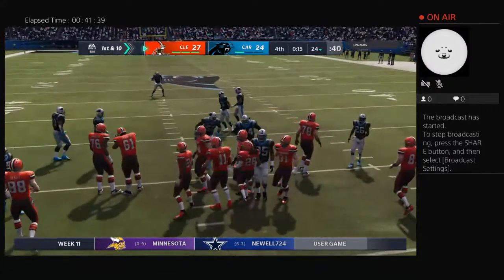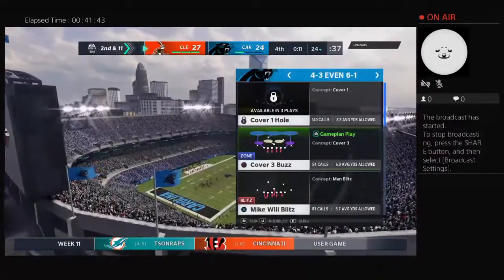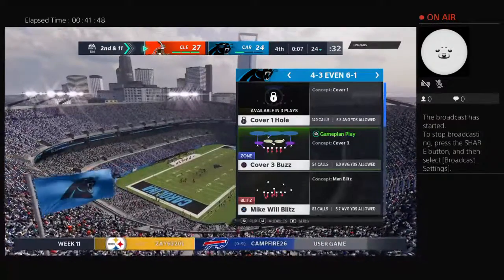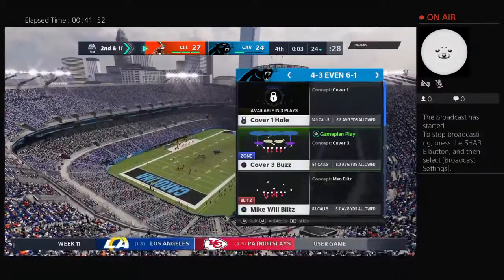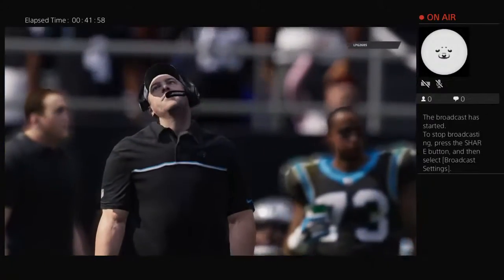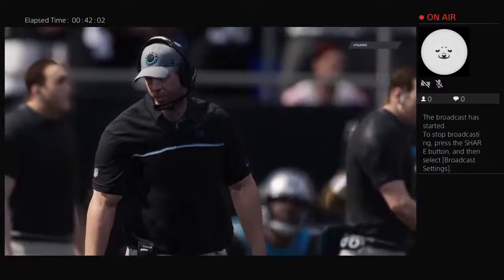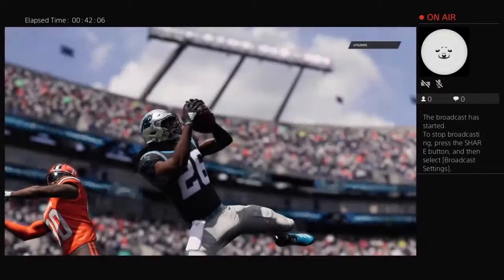The Browns in victory formation now as they take the knee. Today's final score. So Cleveland able to come away with the victory here. And I tell you, this was a fun one. Just a close game. Nothing comes easy in this league, as you know. They had to work for that victory.